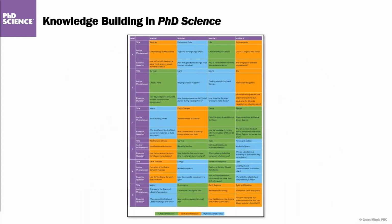This curriculum module map shows every PhD Science module students will engage during their K-5 experience. So you notice 3 colors, right? The curriculum module map has the green color that represents life science, orange, which represents earth science, and blue that represents physical science. So let's look at one student's experience, Paula. She's going to build science knowledge within and across the grade levels.